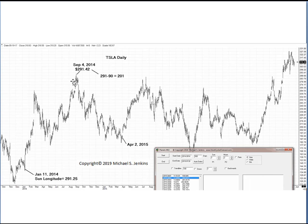Okay, so let's do a little more numerology. If we get that top over here, and he again says take a price here, we can subtract 90 from it, or 120 or anything else. Let's subtract 90 from the 291, we get 202. And then we find out that the 202 has moved in my little chart here from the 94 top. It goes down 202, which gives us this date down here of April 2nd.